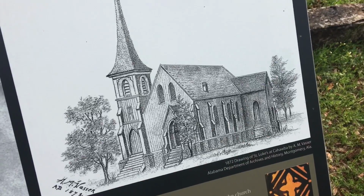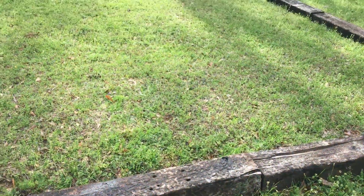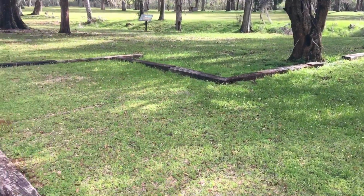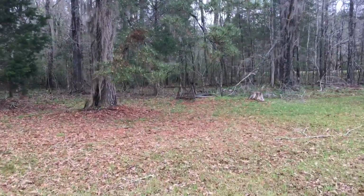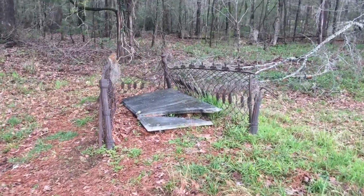The church that we saw when we first entered the property used to reside in this spot here, and they have marked it with these boards showing where it used to sit. I noticed there is a metal railing here tucked away in the woods. Curious what this might be. Oh wow, it's an old grave.